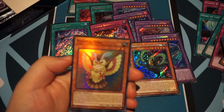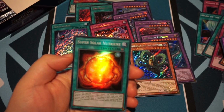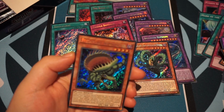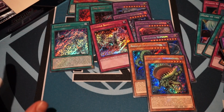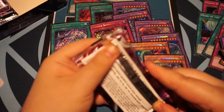Frightful Fusion! Fluffle Owl! Summoner of Illusions! Super Solar Nutrient! And Protoplanet Spinodionea. That is a mouthful. Alright, so that was right side, now we move on to the left.